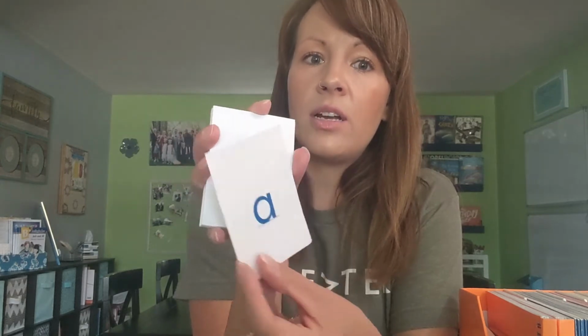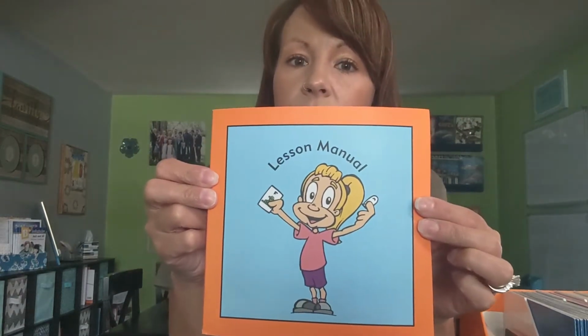go through the alphabet. On one side is the uppercase letter, on the other side is the lowercase. These are used as you're going through your workbook and teaching the letters to your child. Here is your lesson manual.